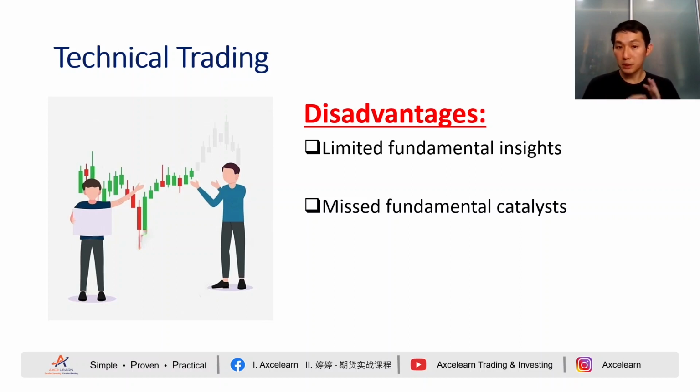If you're doing purely technical analysis, you will be busy crunching numbers and staring at charts, and you might just turn a blind eye to some major game changers. Now, think of it like this. Important news, economic reports, or even global news can come in and shake up the market like a storm. So relying solely on technical analysis might cause traders to overlook such fundamental catalysts.